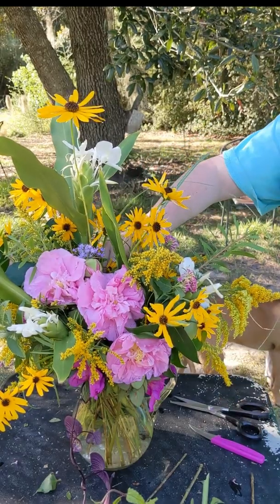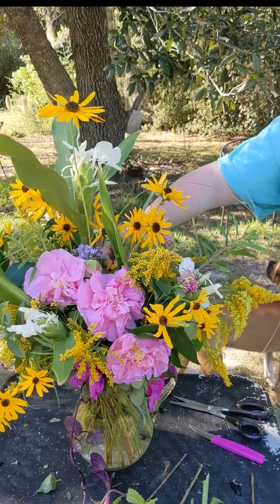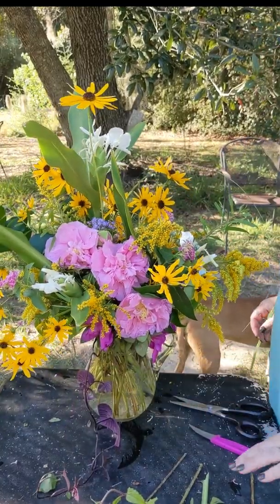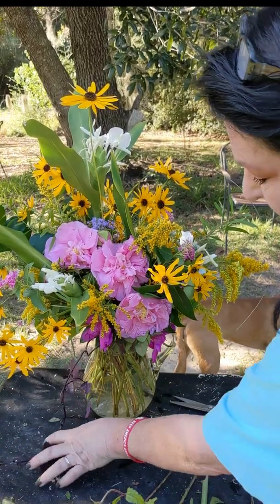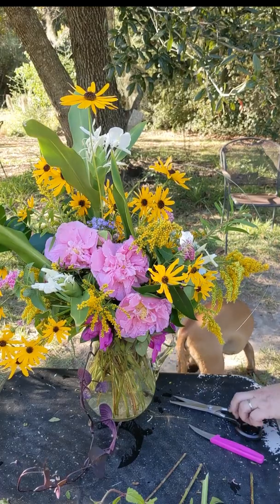Cut your stems at an angle when you cut the bottom of it. It doesn't want to go in. Alright, I'll fix that in a second. So I've got a little piece of sweet potato vine, which you could put a lot more in there.